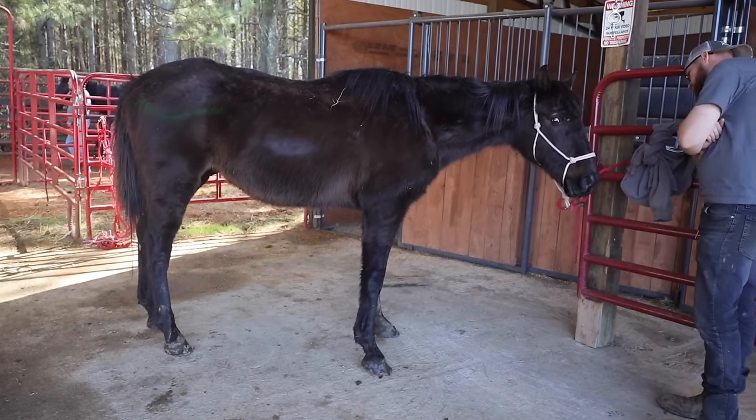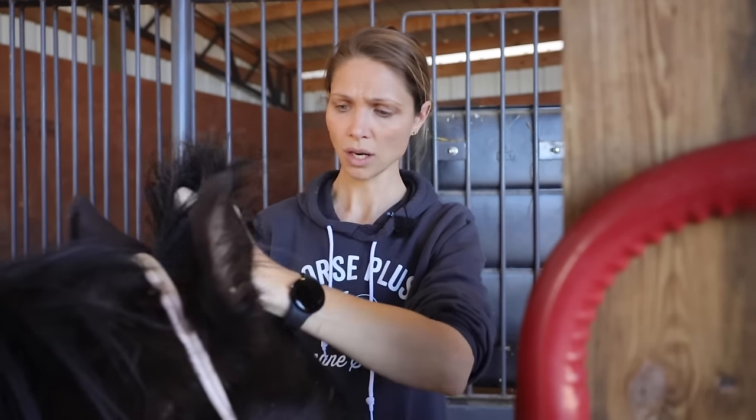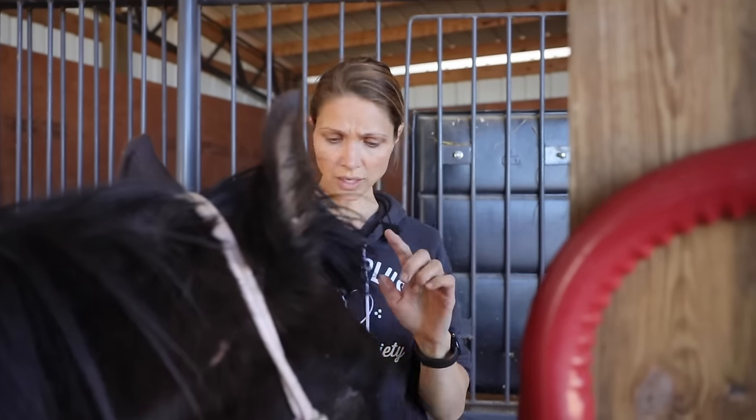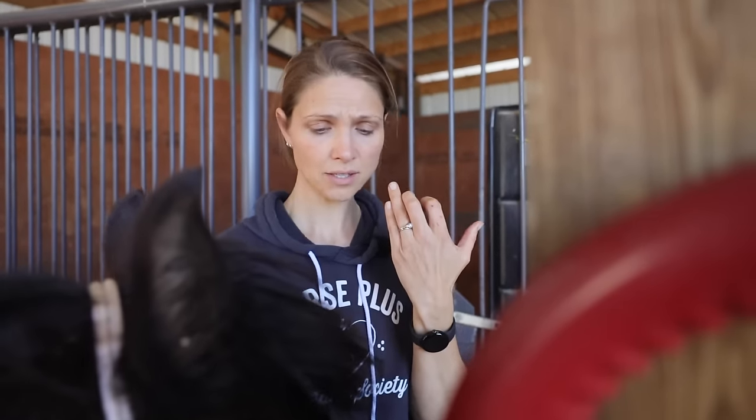This sweet boy is about 28 years old. He's missing most of his upper incisors or they're worn to the gum, but he still has enough teeth in the backs of his mouth that I would like to try to do a dental float on him to see if we can improve his body condition score. He's got a pretty significant puncture wound on the left side of his face that's going into his sinus cavity. So we're going to clip and clean that area and suture it closed.